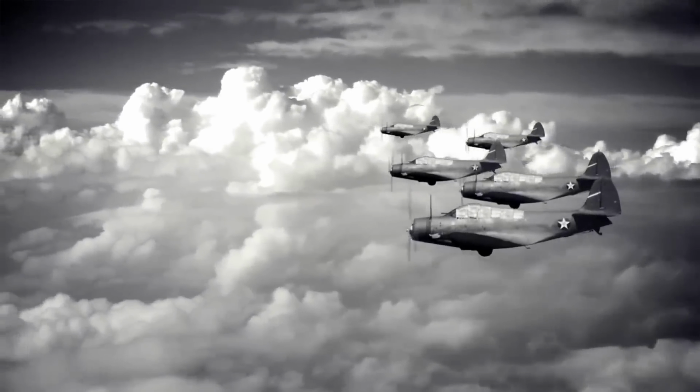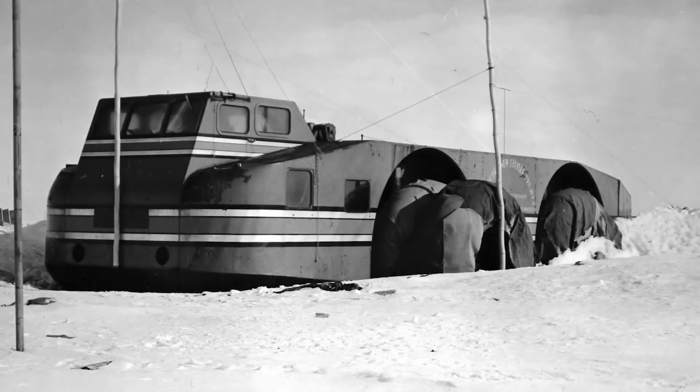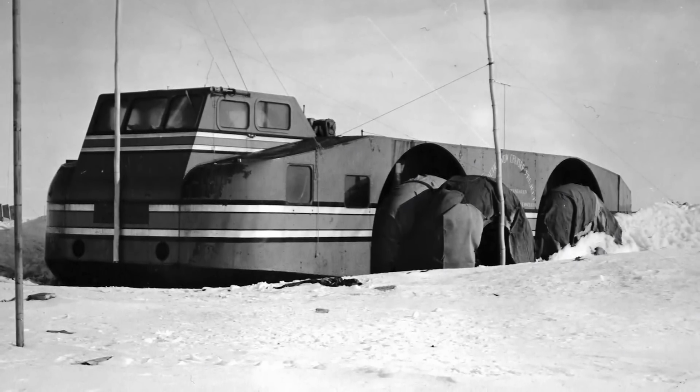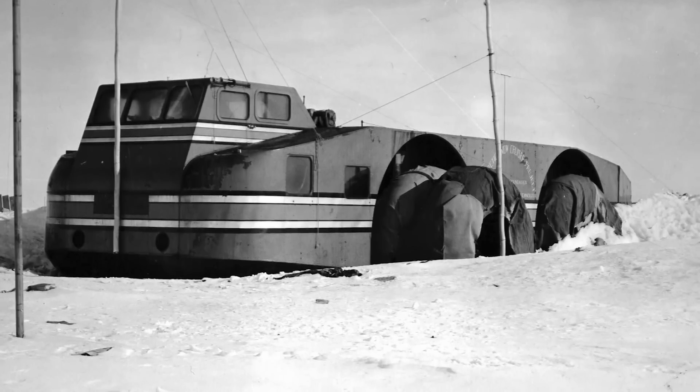At the onset of World War II, the U.S. government summoned its personnel in the Antarctic for more pressing duties elsewhere. The Antarctic Snow Cruiser was abandoned and became buried in snow. It was rediscovered in 1958 when a crew saw its signal poles sticking up out of the snow. They dug it out using a bulldozer and left it in place.